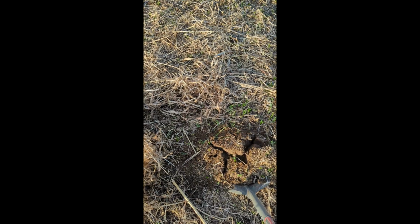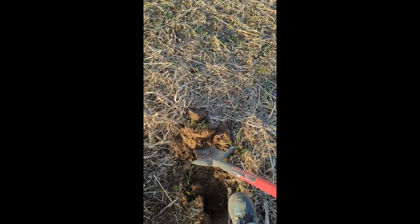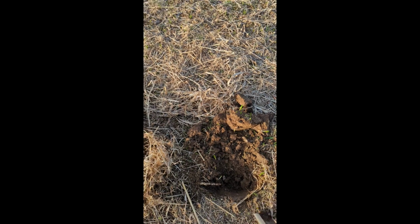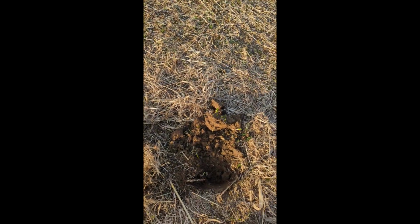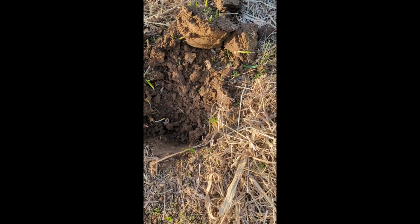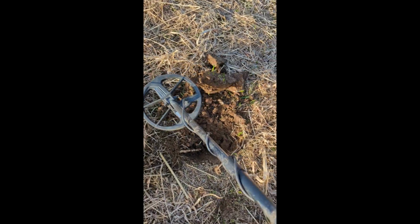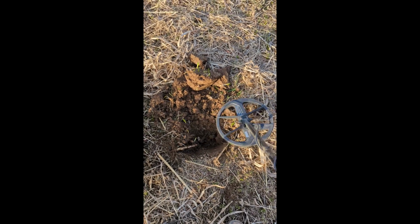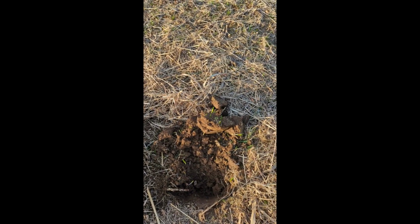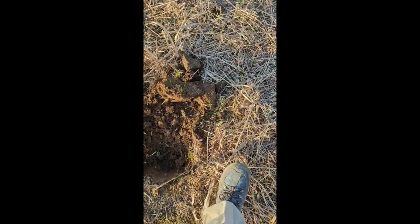Let's see if we can find this. I'm a bad cameraman. I really need to get a GoPro. I should ask my wife for a GoPro setup for Christmas. All right, let's see. Over there somewhere, can't quite tell where. Let's see what we can do.